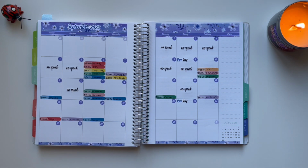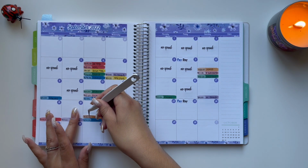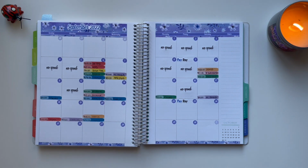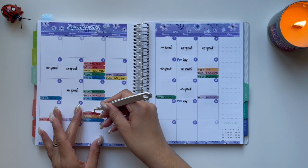Now, I also got gas at Costco. And for a full tank, I spent $48. That same day, I also booked my flight to LA for next week. So that transaction is coming out of my vacation sinking fund. So I got my flight with Delta, and that was $120.